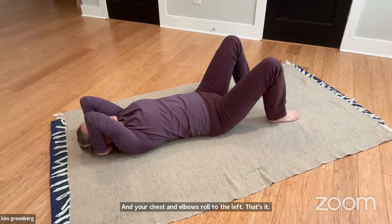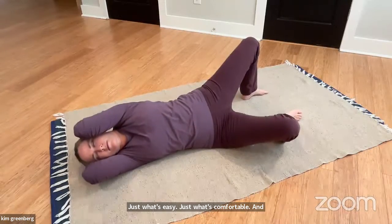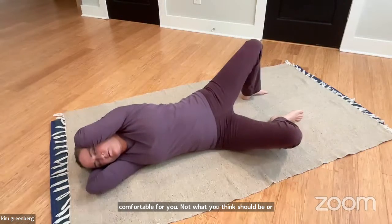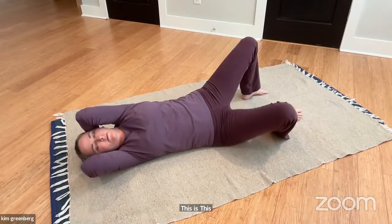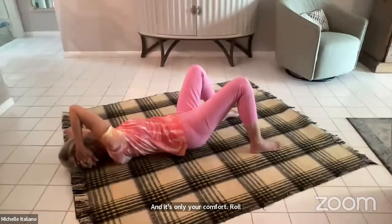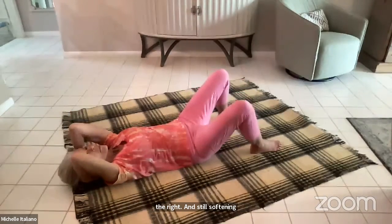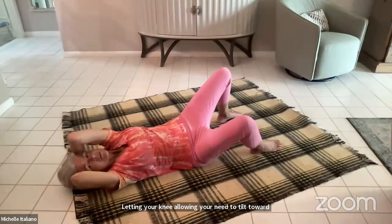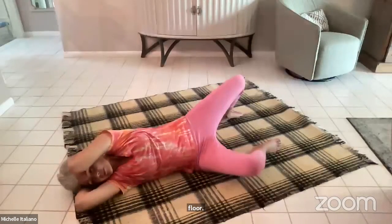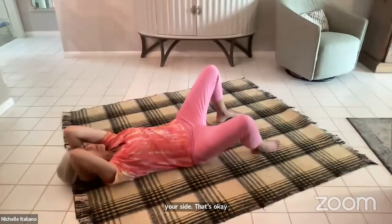Just what's easy, just what's comfortable for you, not what you think should be or what might be for somebody else. This is only for you. And it's only your comfort rolling left and rolling to the right. And still softening yourself, allowing your knee to tilt toward the floor. Maybe you feel like it goes all the way to the floor. That's okay. Maybe you feel you're lying on your side. That's okay too. That's it.